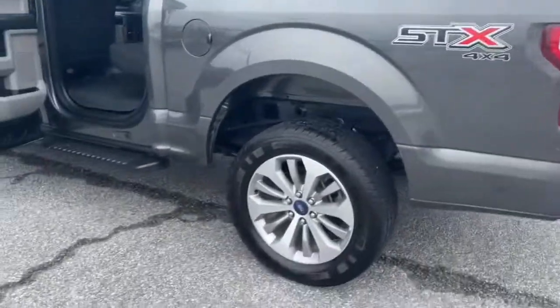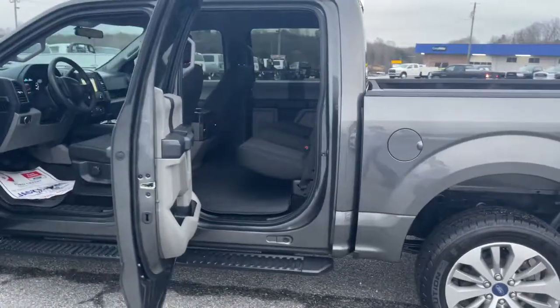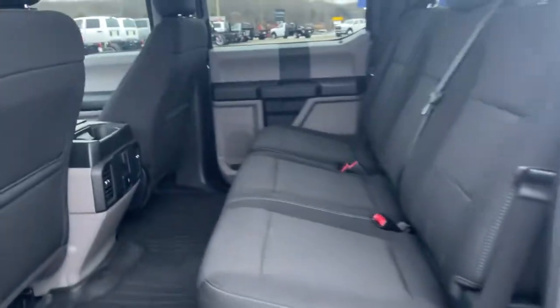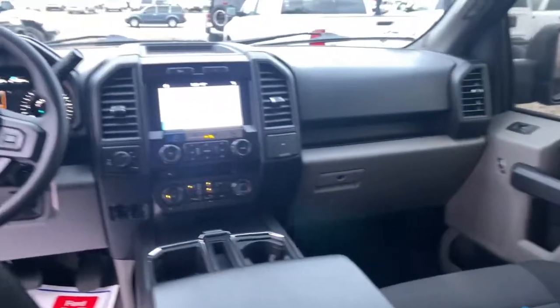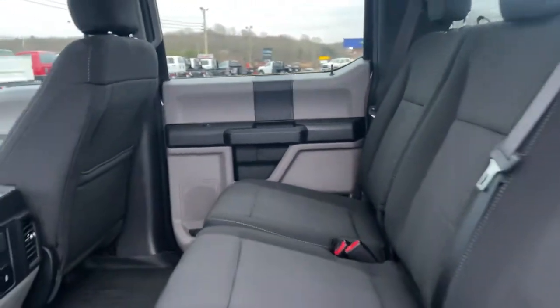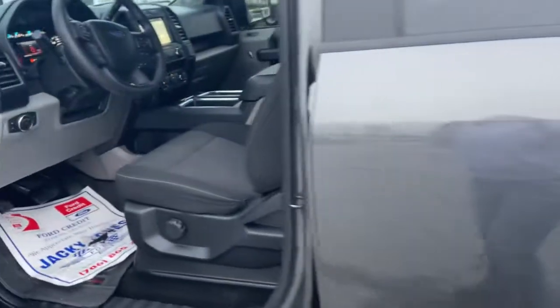These are just some of the great options this vehicle comes with: four-wheel drive, fog lamps, electronic stability control, pass-through rear seat, split bench seat, intermittent wipers, tow hooks, conventional spare tire, passenger vanity mirror.